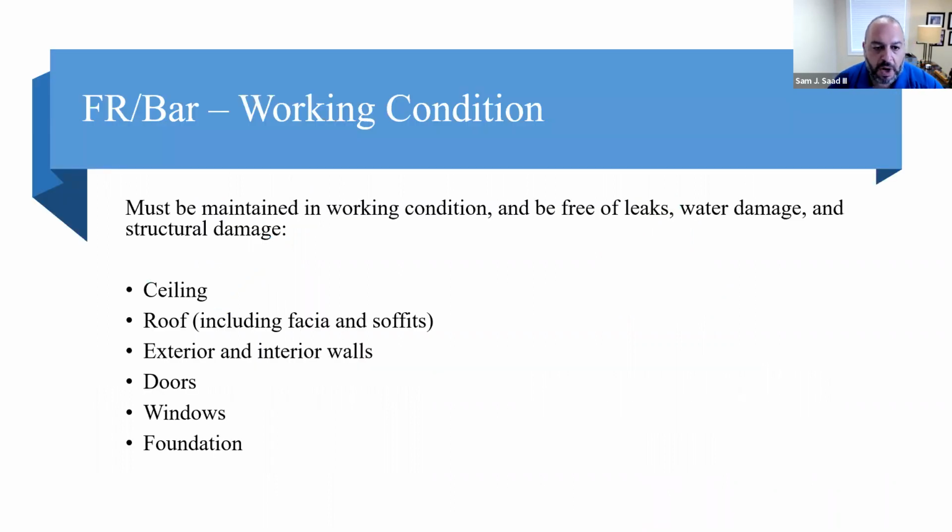So let's talk about working condition in FARBAR. Items must be maintained in working condition, free of leaks, water damage, and structural damage. That's the standard. The ceiling, the roof, the walls, the doors, the windows, the foundation must be free of leaks, water damage, and structural damage. So obviously, an air conditioner is a mechanical component. A washing machine is a mechanical component. They have to do their jobs.